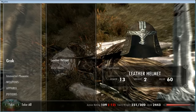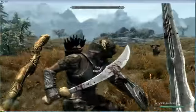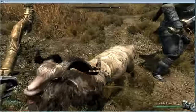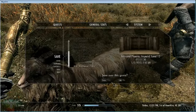Nice, nice. Leather helmet, sure. We'll leave the high points. Man, we did good. Alright, I'm saving the game. That was rough. All for a stupid goat. Jeez.